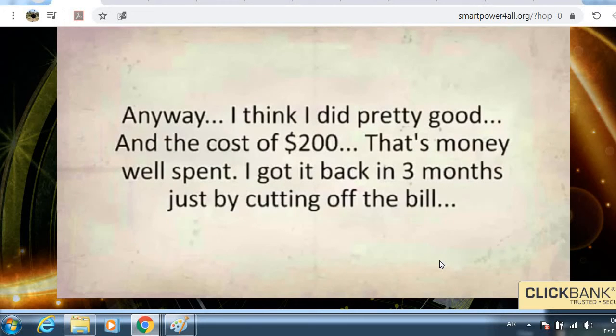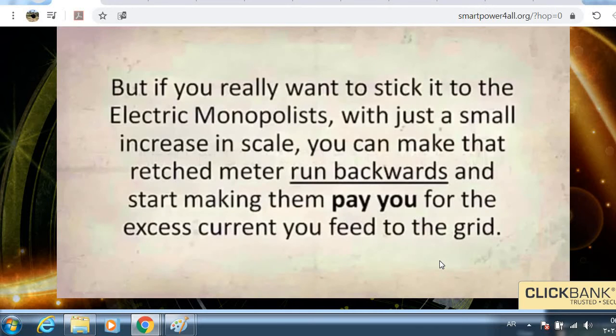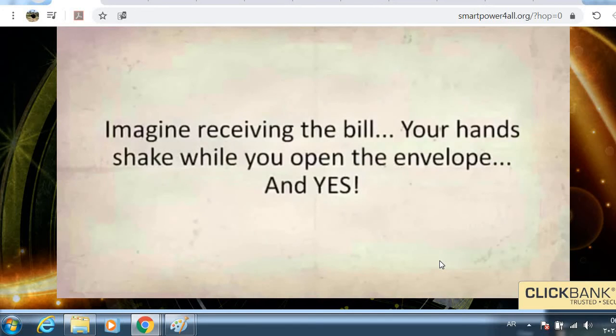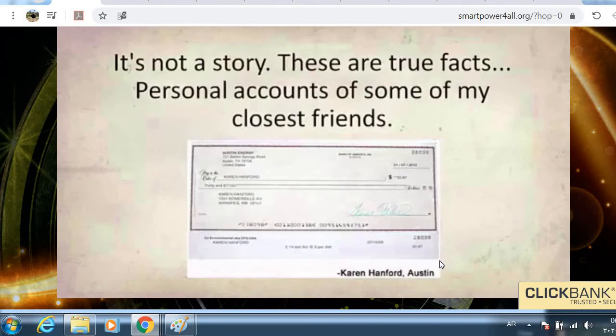I got it back in 3 months just by cutting off the bill, and I'm $1,369.30 in profit now. But if you really want to stick it to the electric monopolists, with just a small increase in scale, you can make that wretched meter run backwards and start making them pay you for the excess current you feed to the grid. Imagine receiving the bill. Your hands shake while you open the envelope. And yes, it's exactly what you've been expecting. The amount is negative. It's not a story. These are true facts. Personal accounts of some of my closest friends.